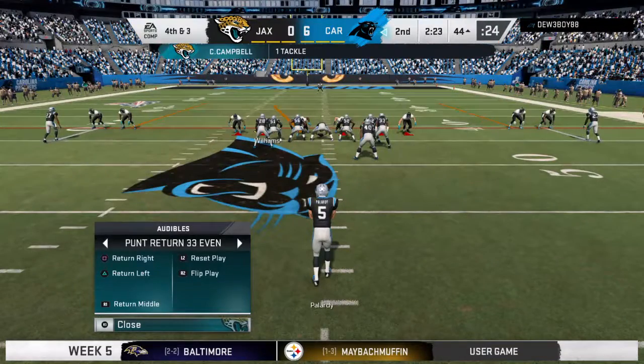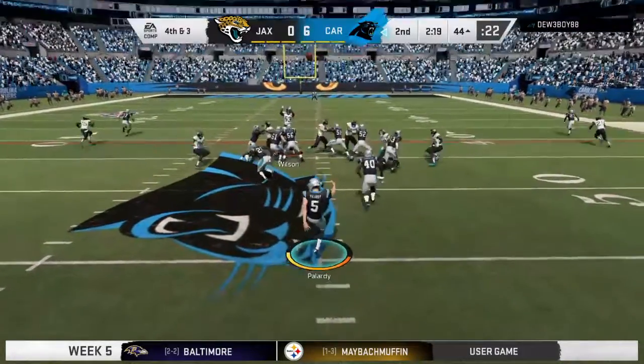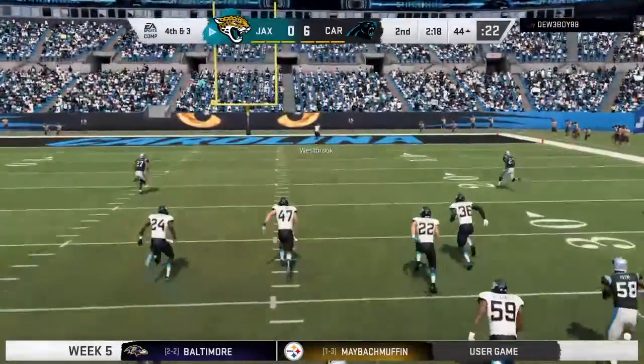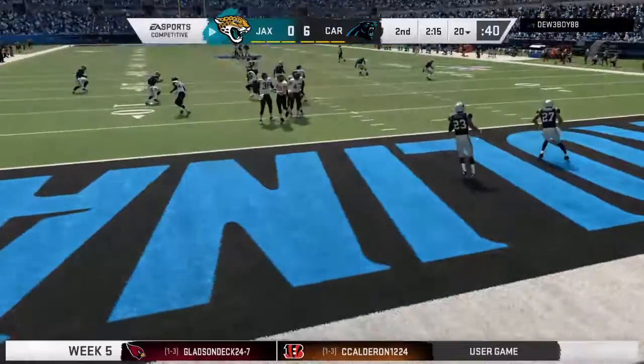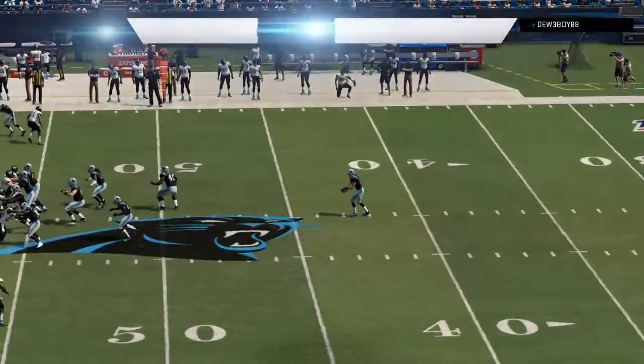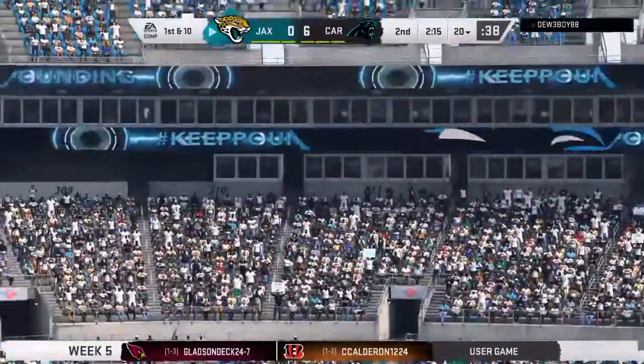So on 4th down, kicking it away here, Michael Pilardi. Back deep for the Jags, D.D. Westbrook. They punted 3 times in the loss last week as he sends this one away. Let's go. At their own 20-yard line.